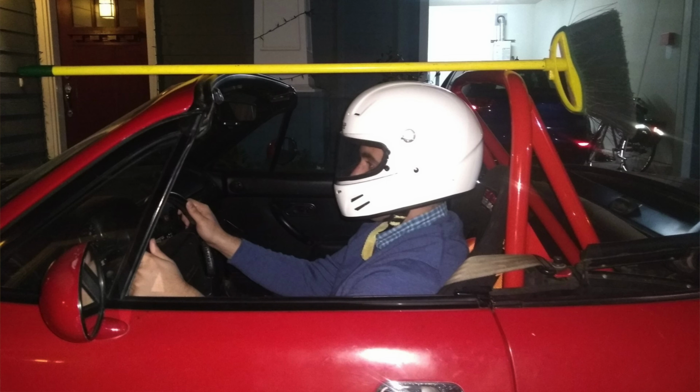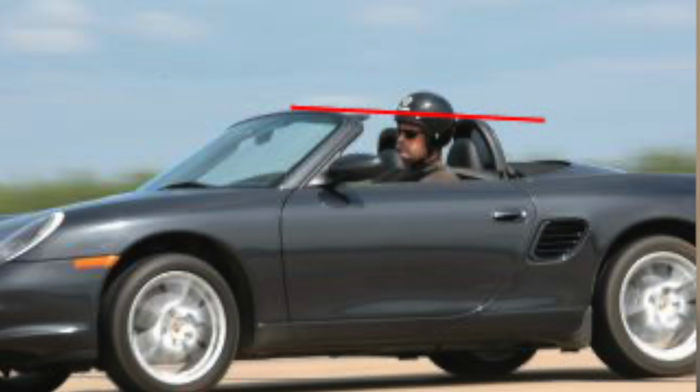If you're not familiar with the broomstick test, they essentially just put a broomstick from the top of your windshield to your roll bar, and if your helmet gets in the way, you can be in trouble. So please note that this does vary based on track or event. So if you're curious, I would contact them directly and ask them what their rules are relating to convertibles.